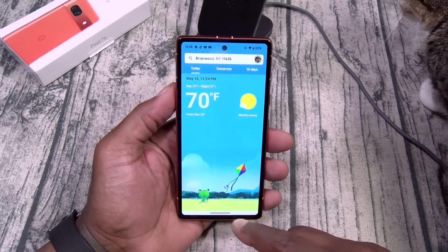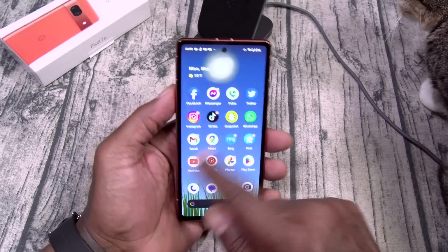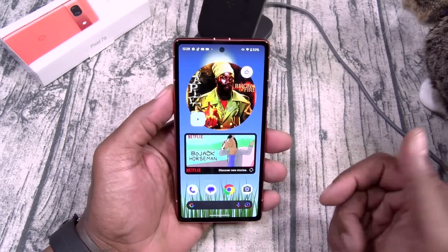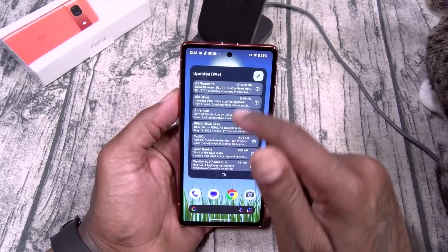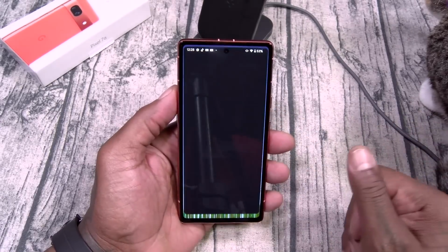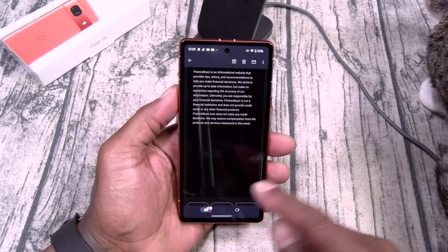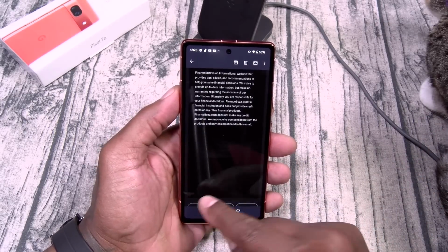All right, so the first thing we got to do, check the weather. 70 degrees. Looks like a beautiful day. Now, let's do a little work. So this is Android 13, so I got all my cool widgets. Okay, my YouTube turntable, but we got the Gmail widget. All right, so we click on the email. And again, this is how I do my emails. I just breeze through. I'll hit reply.